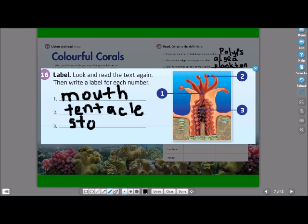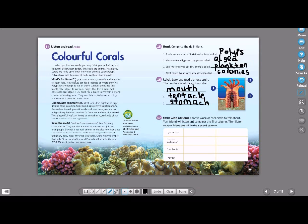Now, after writing, I will show you these ones on the text. Now, let's get these ones on the text. It's there. Polyps have mouth, stomach, and tentacles. Okay. On the polyp photo, we can see all of them. Okay. Mouth. Number 1 is mouth. Number 2 is tentacle, and number 3 is the stomach. I'm sorry. Okay, now we will pass part 17.